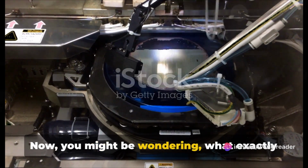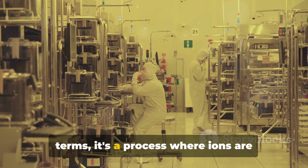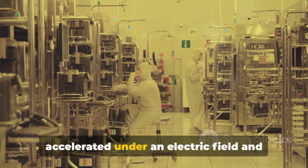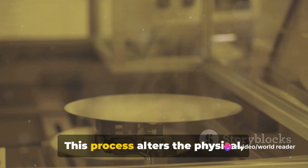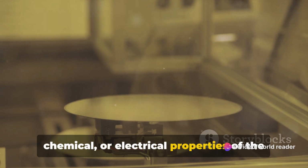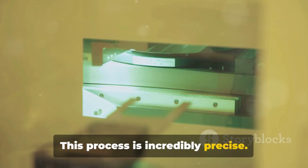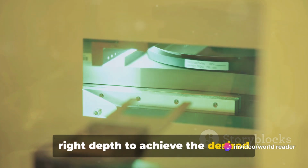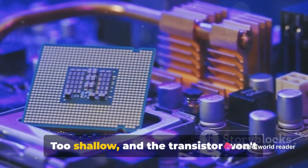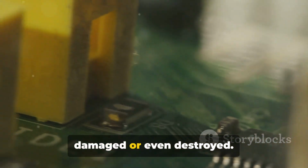Now, you might be wondering, what exactly is ion implantation? Well, in simple terms, it's a process where ions are accelerated under an electric field and then implanted into the silicon wafer. This process alters the physical, chemical, or electrical properties of the wafer, allowing it to conduct electricity and function as a transistor. This process is incredibly precise. The ions must be implanted at just the right depth to achieve the desired electrical properties. Too shallow, and the transistor won't function properly. Too deep, and the transistor could be damaged or even destroyed.